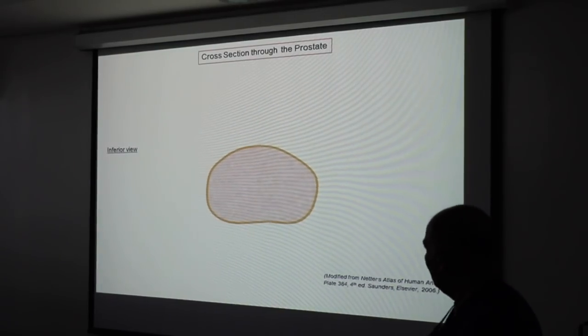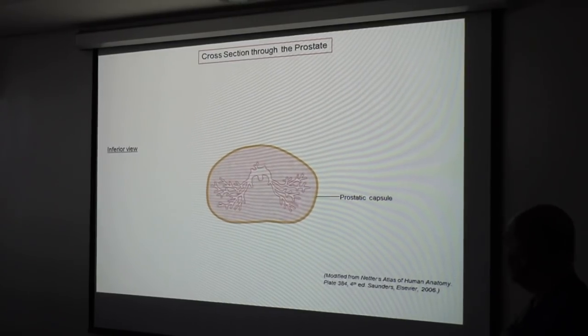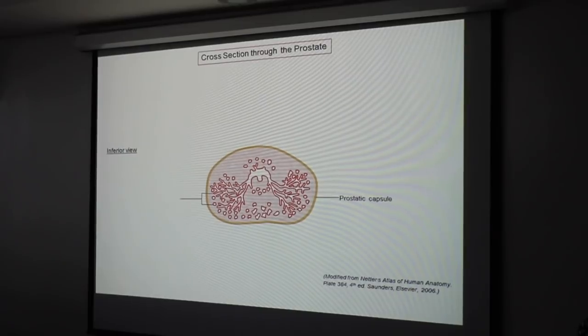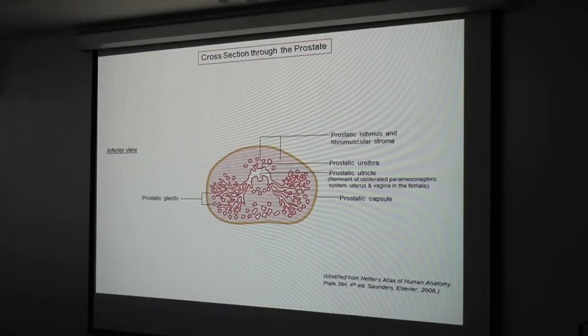Make a cut section. You are looking at the capsule which surrounds it. This is the true capsule of the prostate. Inside the parenchyma of the prostate, just see very carefully, we have so many glands and ducts, and they are draining into the prostatic urethra. And this is my prostatic urethra. This is the prostatic utricle. I mentioned that it's the remnant of the uterus and vagina in males.